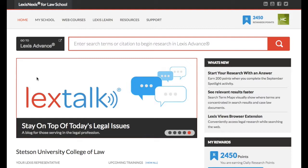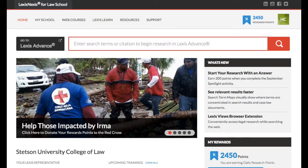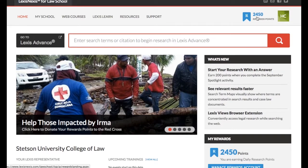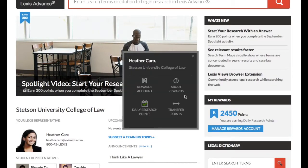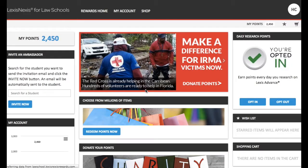So to access the rewards page, all you would do is come over, and you can either click on this little banner at the top right-hand side of the screen, or you can come down and click on it there. All right, so I'm going to go ahead and click on Rewards Account. And there, that will show you your rewards balance as well as all of the things that you can earn while you're doing your research.